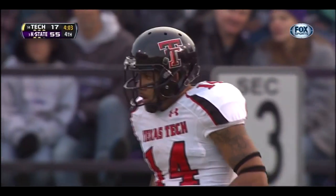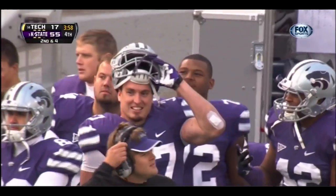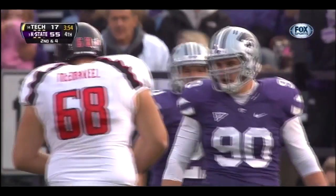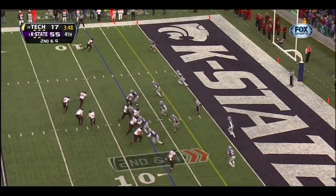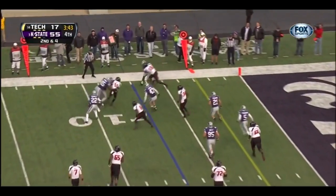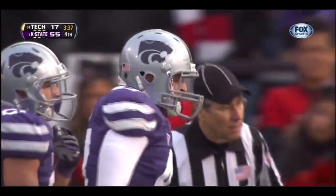Meanwhile, for Kansas State, Oklahoma State at home next week, then at TCU, at Baylor, a bye week, and their final game of the season at home against Texas. The big question is, can this team run the table? Handing it off to Grant. Tries to get outside and turn the corner. About 6 inches past the line of scrimmage.